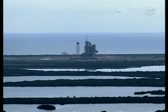This is Shuttle Launch Control. 10 minutes now remaining in this planned built-in hold at T-minus 9 minutes. In about 3 minutes, NASA Test Director Jeff Spaulding will be giving instructions to the launch team for the final 9 minutes of the countdown.